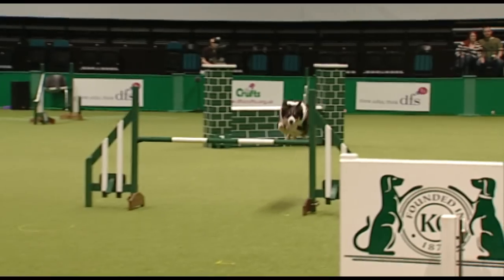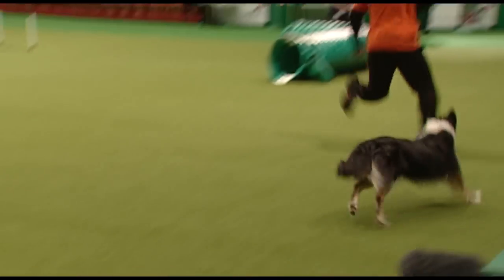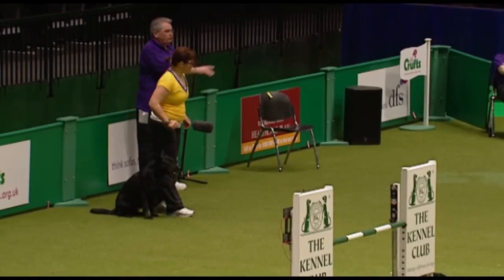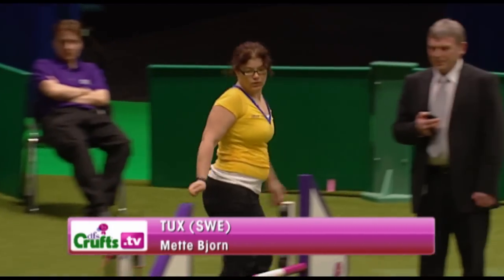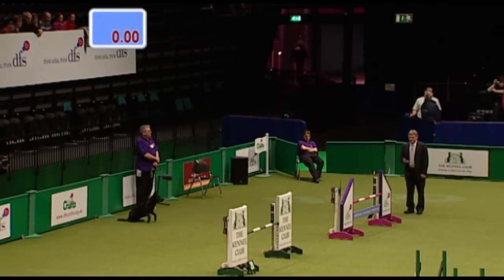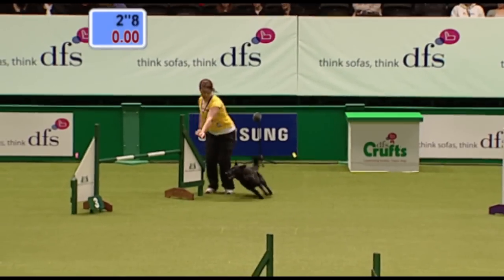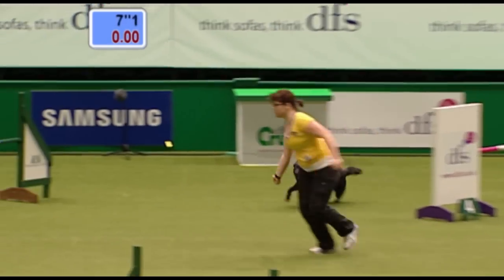Our tenth dog is Mette Bjørn from Sweden. She's working Tux, another Australian Kelpie. So Tux, you're under starter's orders. So just doing another recall stop. Tux is a six-year-old. This is the Swedish agility champion, and it's also the Swedish obedience champion. So obviously a very talented dog.